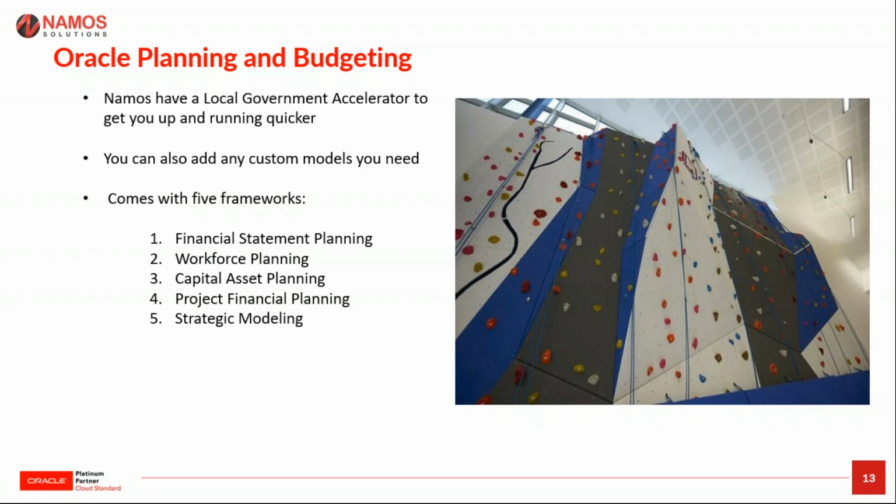The software also comes with 5 frameworks. So we have financial statement planning, which is things like income and expense, balance sheet, cash flow, all that good stuff. It can be driver-based, trend-based modeling. Also, we can do direct input of numbers. Workforce planning, as I said, employee level planning, that's something we're going to show you today. Capital asset planning, so planning the life of your assets, planning depreciation, etc.